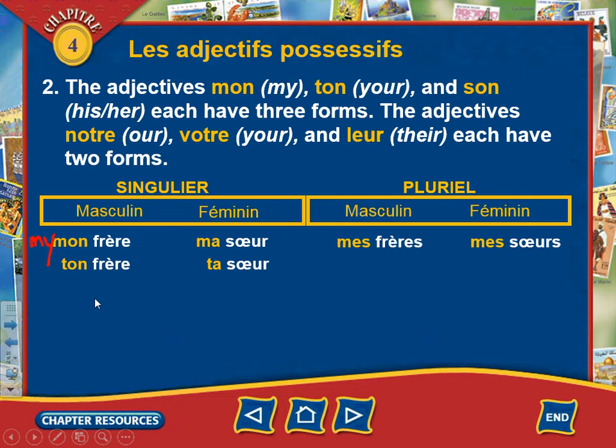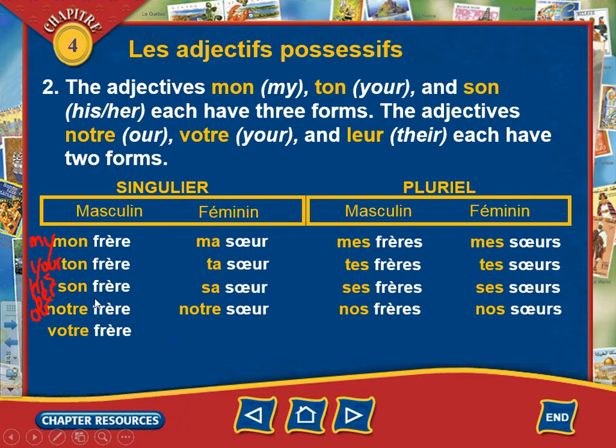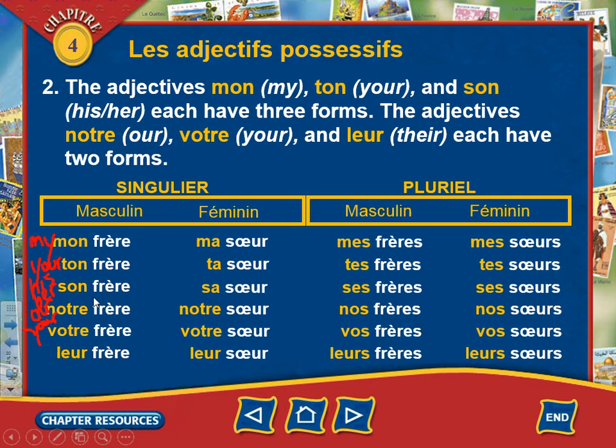The next line, ton, ta, tes, what does that mean? That's how we say your. Son, sa, ses, this is how we say his or her. Notre, notre, nos, nos, this is how we say our. Votre, votre, vos, vos. This is how we say your if we're talking to more than one person or if we're showing respect. And leur, leur, leurs, leurs. That's how we say their, T-H-E-I-R. All right, you got that all down? If you need to, pause the video and give yourself some more time.